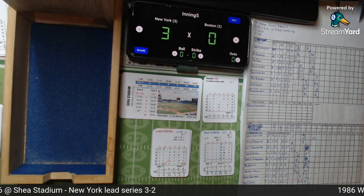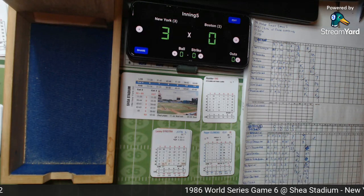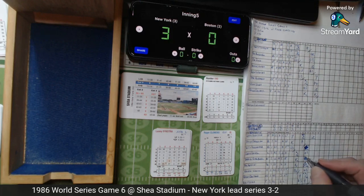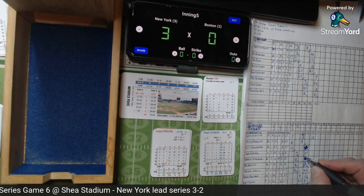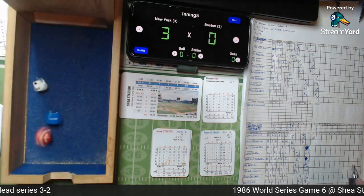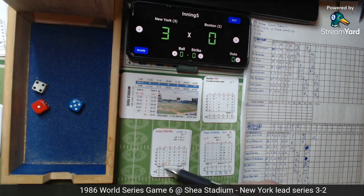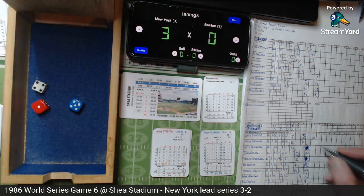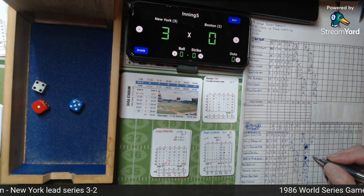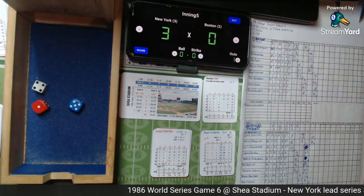John McNamara goes out to the mound to talk to his young pitcher, trying to calm him down, telling him how much they need him to get his control back in this game, and he walks away. And here comes the pitch to Dykstra. 1-4 is a 5. 1-5 is a 1. It's a 6. Strikes him out. First out of the bottom of the 5th.